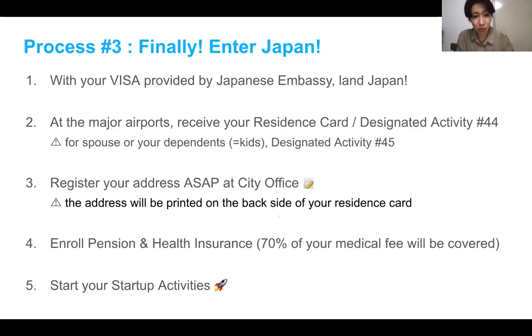As soon as you get the residence card, the first thing you need to do is register your address at the city office. The address will be printed on the back side of your residence card. Then you will need to enroll in pension and also health insurance. With the health insurance, 70% of your medical fee will be covered. So please enroll. And after that, you can finally start the startup activities.